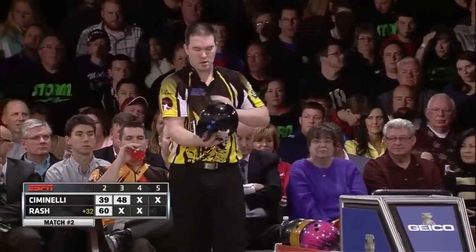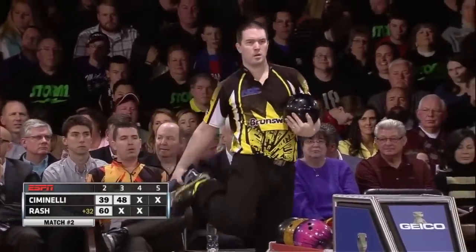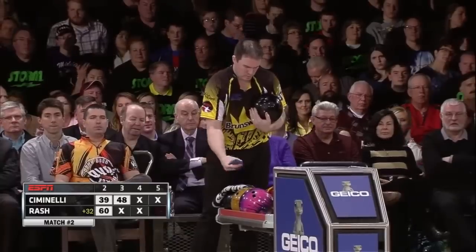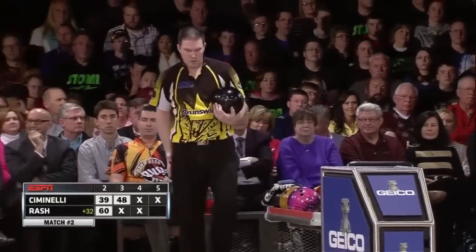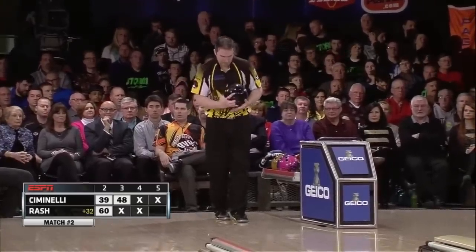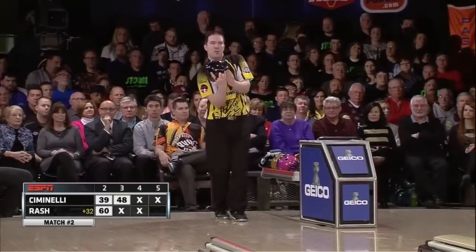Sean Rash has the front 4. He became the 23rd player in PBA history to roll a perfect game on television at the Summer Swing at the 2014 PBA Wolf Open. He's got a 32-pin lead, 5th frame. Can extend it with a strike.